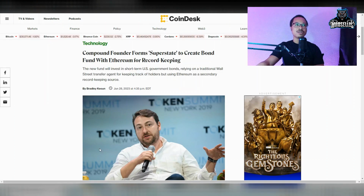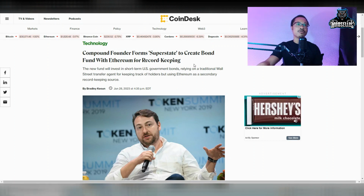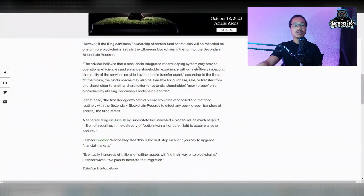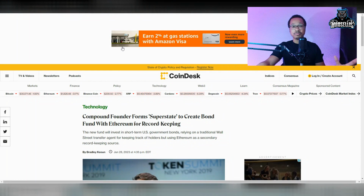And this was a fun fact here. Compound founder forms Superstate to create a bond fund with Ethereum for record keeping. So this is just another good use case for Ethereum. And I think we should be having some bullish movements coming very soon in the market.